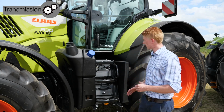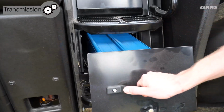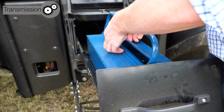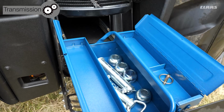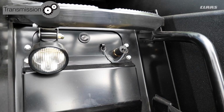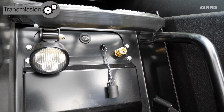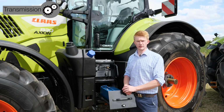Once we then actually start to look in a little bit more detail at some of the more unique features, it's things like storage on the machines. So you can see here, fully integrated toolbox underneath the steps on the left hand side of the machine, again on both 830 and 870 models. If we look a little bit closer underneath the step to my right hand side here as well, we'll see a fully integrated airline point as well, which we can obviously use the air system on the tractor to blow out our radiator packages or inflate tyres and such.